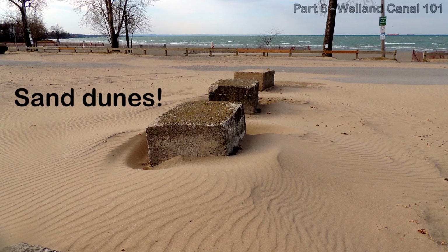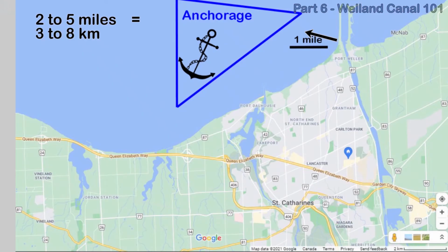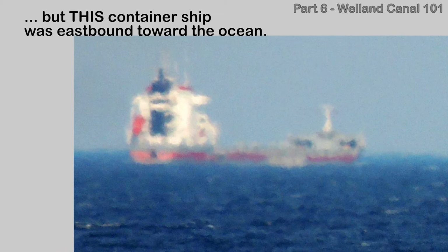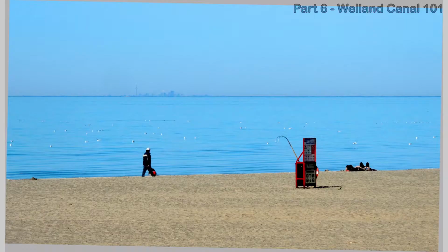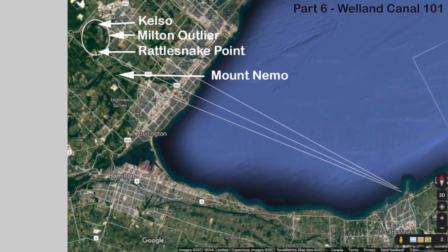Sometimes there are ships at anchor, and you can see them from here. They're between 2 and 5 miles away from you. You can sometimes see ships going along between Hamilton and the opening of the canal, or across the lake to maybe Mississauga, all the cities there. On a clear day, you can see cities on the far shore, Toronto, Mississauga, Oakville, and Burlington. You can also see the escarpment crest in Burlington, ending in Mount Nemo. And you can also see the Milton Outlier, which is separated from the rest of the escarpment.